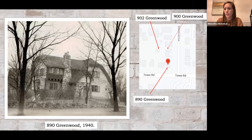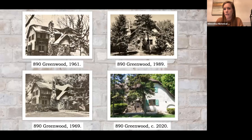Shortly after completing his first two Swedish houses, Paulson broke ground on the third at 890 Greenwood. This house combines several of the features of its predecessors at 900 and 902 Greenwood with the stone and stucco siding and traditional thatched roof.